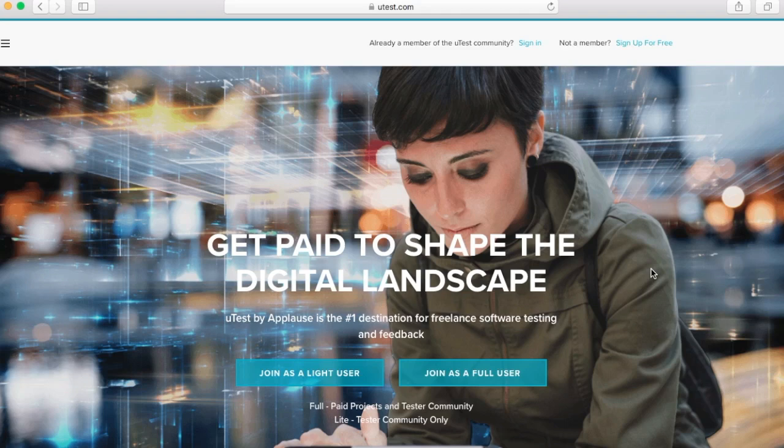But definitely check out utest.com. It's a good website to make some extra money if you are somebody who's tech savvy and you like to find different things that could be wrong with an application and ways that it can be improved. If you like to find bugs and things, then definitely take a look at utest.com and sign up. It's a good way to make some extra money. You get a payout twice a month through PayPal or Payoneer, and they don't have a problem with paying you. They are definitely a legit website, so definitely take the time to check them out.